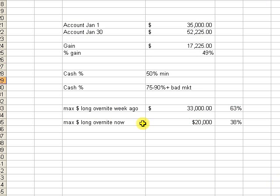Now, here we have a quick little Excel spreadsheet. I'm going to use the doubler account as an example. The doubler account is something we set up to show you guys how small accounts can do very well in this market if you stick to specific trading strategies and trading rules.